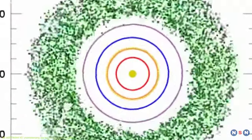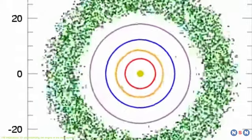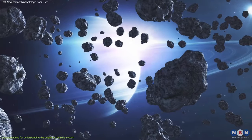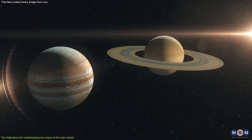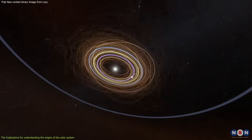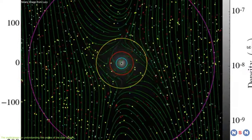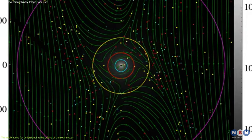The NICE model is a theory that explains how the giant planets migrated from their original positions to their current ones, due to the gravitational interactions with the disk of small bodies. The Grand Tack model is a theory that explains how Jupiter and Saturn reversed their direction of migration, due to the feedback from the gas in the disk. The Pebble accretion model is a theory that explains how the planets grew rapidly, due to the efficient collection of small pebbles from the disk.